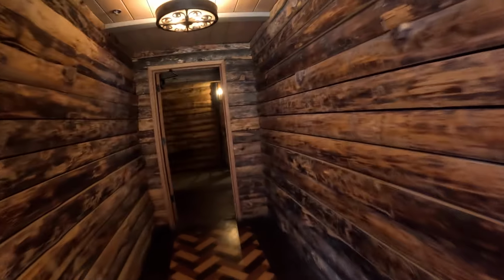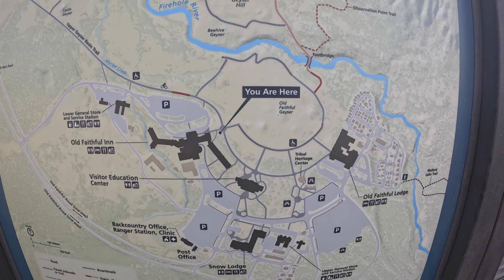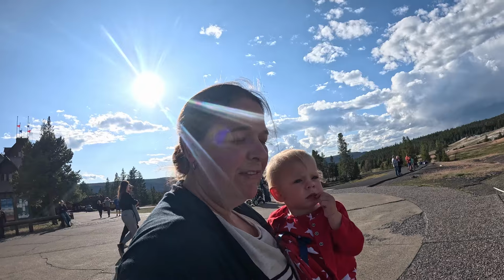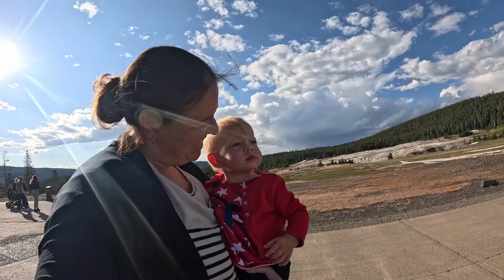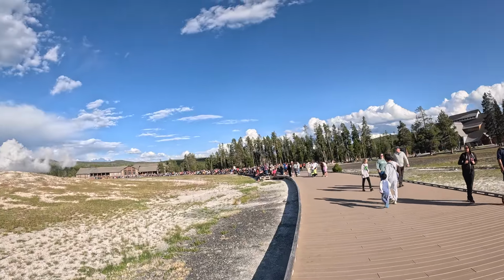We're staying here and we just walked outside to watch Old Faithful erupt. The best thing about staying at the inn is that you are just steps away from Old Faithful. We're gonna go see Old Faithful Geyser. Yeah, we're gonna see a geyser for the first time. Are you excited? Yeah, you've never seen a geyser before. There's sitting areas everywhere.